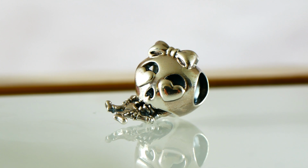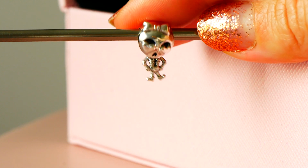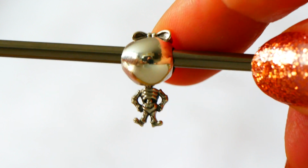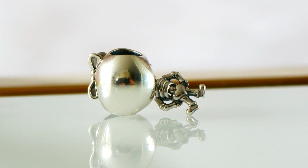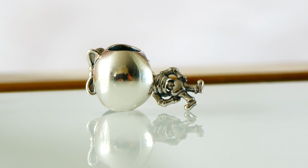She has heart little eyes, a cute little nose, her little mouth detailing, and then her little body is a dangle, which is so cute. And then one of the cutest details that Nicole pointed out is her bum is a little heart. Like, how cute is that? So adorable. So if she sits somewhere, she probably leaves a little heart indent in the cushion.